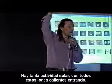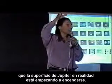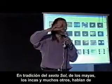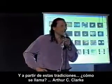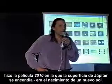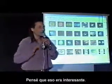Because there's so much solar activity, and all these hot ions are going in, the surface of Jupiter is actually starting to ignite. Jupiter is the exact same composition as the sun. In the sixth sun tradition of the Incas, the Mayans, and many others, many traditions talk about the next evolution, there will be two suns. And from these traditions, what's his name? Arthur C. Clarke did the movie 2010, where Jupiter's atmosphere ignites into a sun. It's the birth of a new sun. I thought that's interesting.